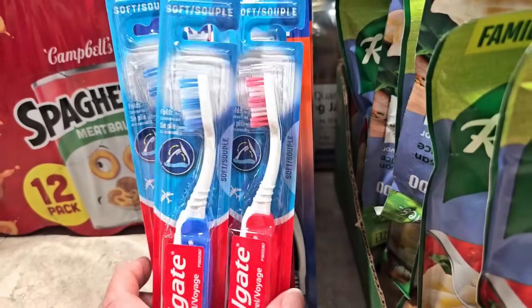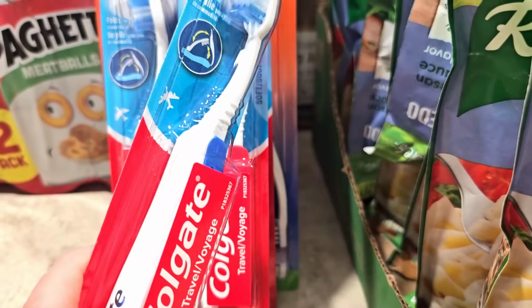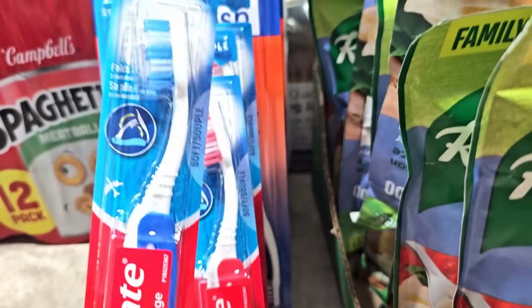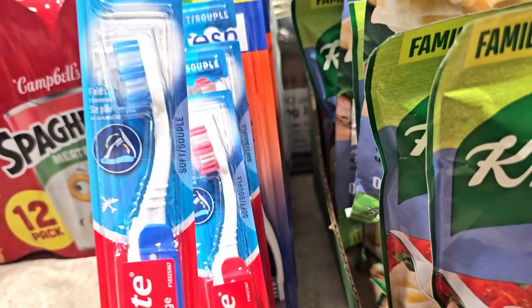So I got 4 of these travel toothbrushes. These are the ones that fold down into their handle. The handle flips open. The top part of the toothbrush flips down into the handle. So that's like a case without having to have a separate case. And it makes it into a small package. So they're great for travel, but they're also good if you want to stick it in your bug out bag. It's in a small package.